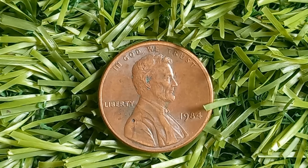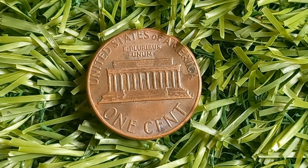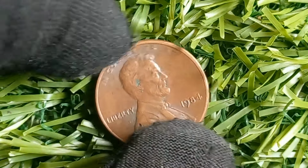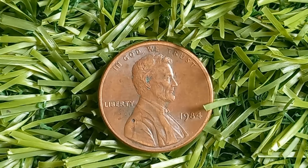Remember, even if you don't find a 1984 penny with the double die error today, keep checking your change, as you never know when you might come across a valuable coin. Collecting coins can be a fun and rewarding hobby, and who knows, you might be holding on to a fortune without even realizing it. So there you have it, the story of the 1984 no mint mark Lincoln penny, a coin that's taken the collecting world by storm due to a small but unique error in its design. Whether you're a serious collector or just someone looking to make some extra cash, this is one coin worth keeping an eye out for.